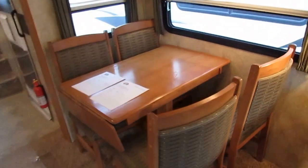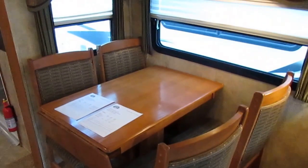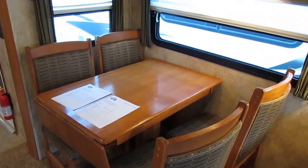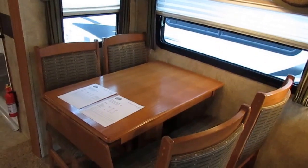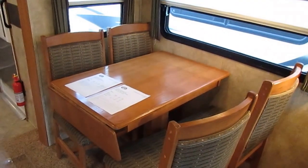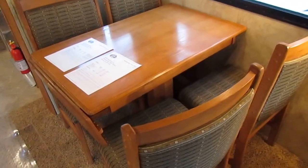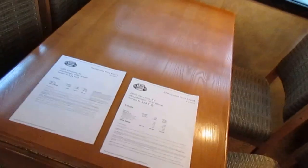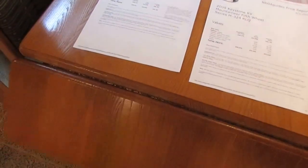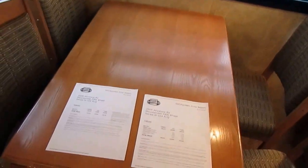You've got the table and 4 chairs, which is nice because, you see, I'm a big guy. I'm 280 pounds, 6'4", and a table booth in one of these things, if you, your husband, or whoever's using it is my size kind of guy, those table booths are very, very uncomfortable. This right here is just like sitting at home. You can adjust it however you want to. You're not stuck in a fixed position. And of course, it's got a little flip up so you can extend the table out a little bit.